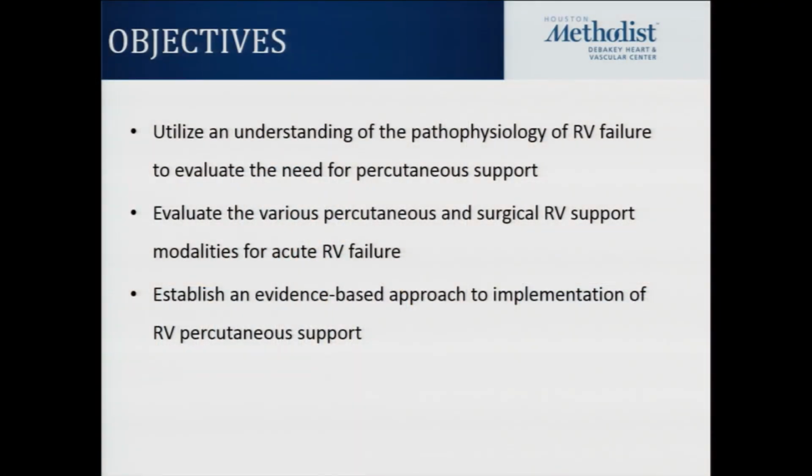So, 3D view of the RV. My objectives today are basically to utilize this session and try to figure out the pathophysiology of RV failure and why we need percutaneous devices in these patients. Evaluate the various percutaneous and surgical RV support devices. My focus is going to be more on percutaneous devices than surgical ones, but I will touch upon that briefly also. And then talk about some of the evidence base. There's not a lot of evidence. I want to put that out there, but there is some, and there are some studies that have been done recently on percutaneous devices.